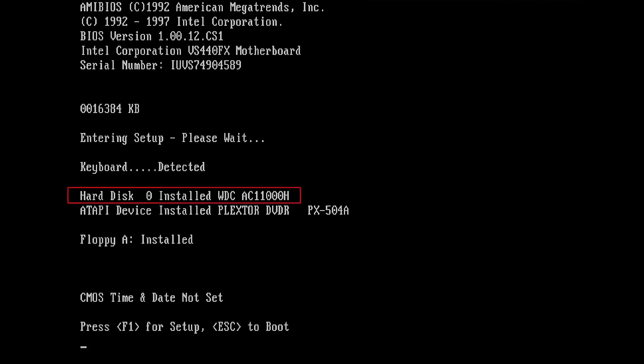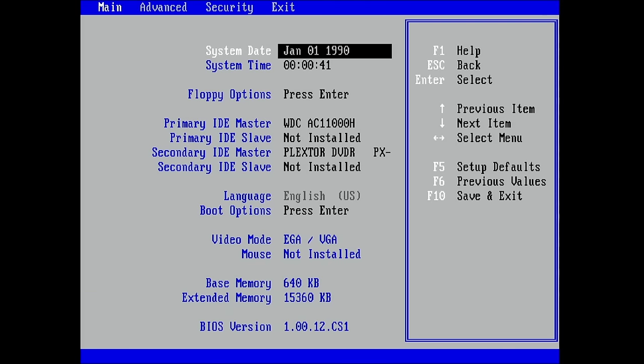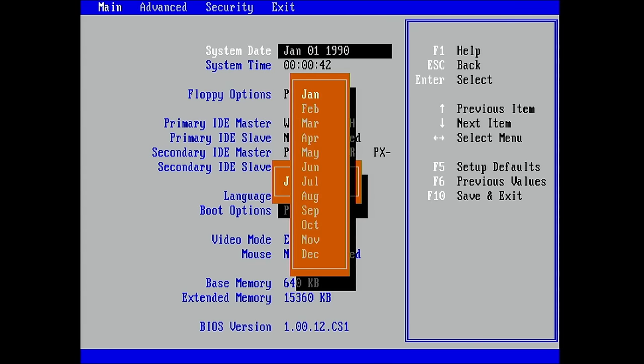Next we see the Western Digital hard drive, which is connected to the primary IDE port, and a Plextor optical drive connected to the secondary IDE port. And of course, the floppy drive. So far, so good. The only complaint we get is the time and date setting in the BIOS. I'm not very familiar with AMI BIOSes, but this implementation feels nice and solid.